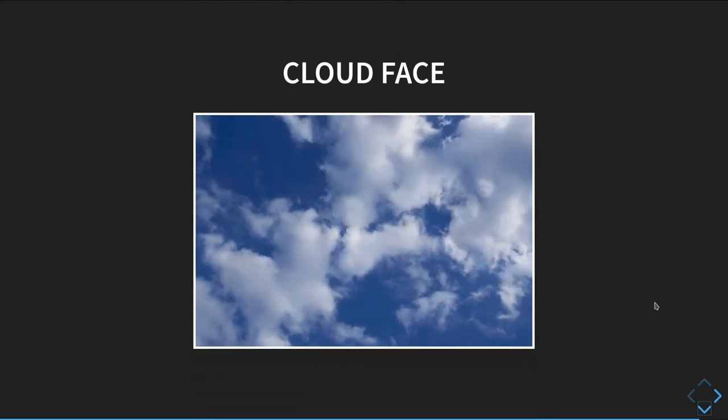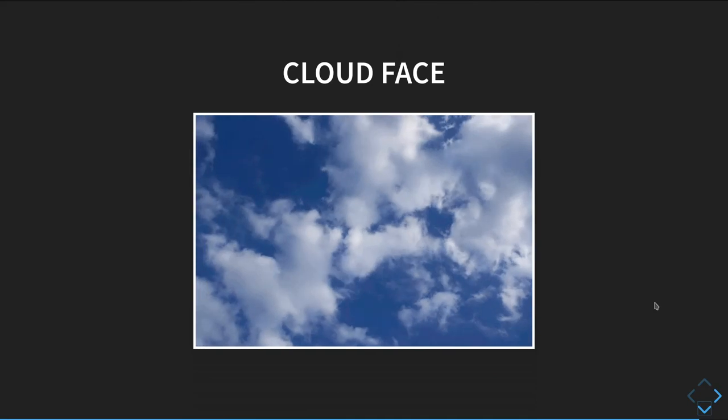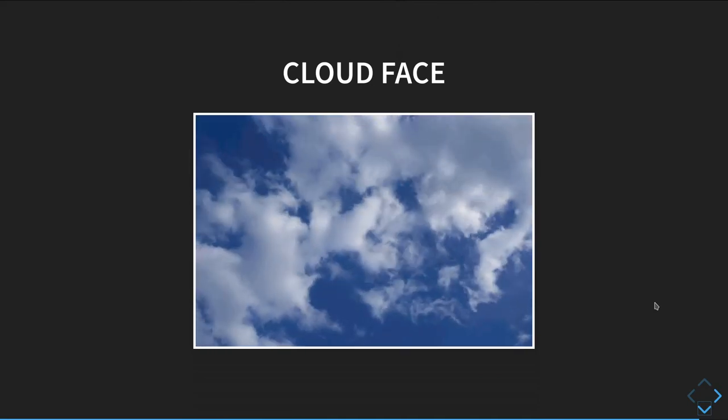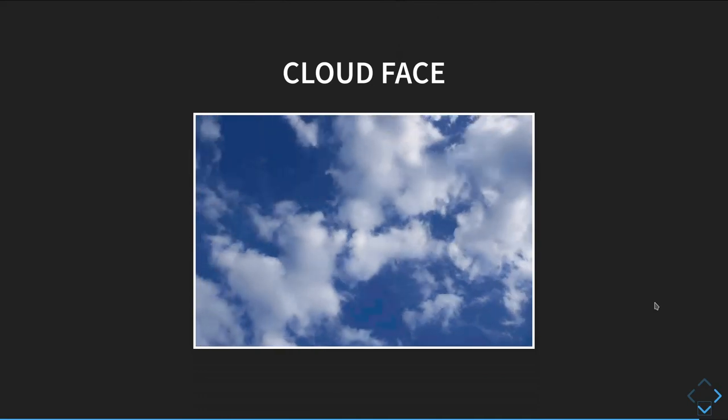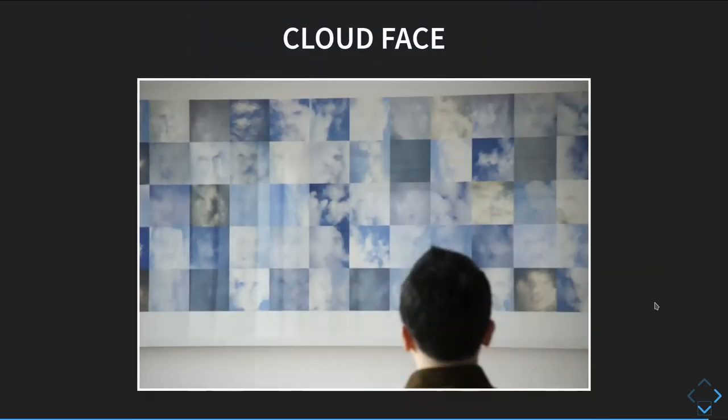The examples I had now are all with facial recognition, but they can do other things as well. So here, for example, they put a camera with facial recognition pointed into the clouds. So you might play a game, what can you recognize in the clouds? And they always saved the image when something was recognized in the clouds and printed it. And it's nice because you can often see faces there.